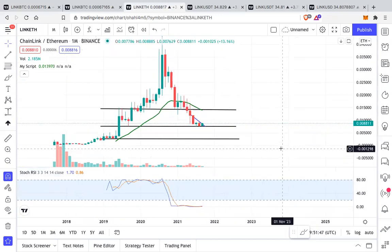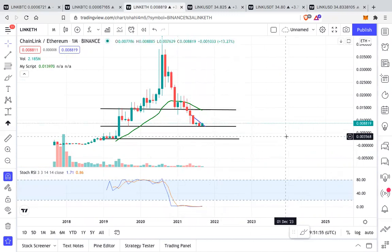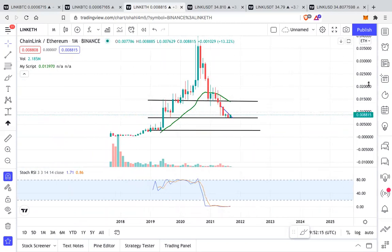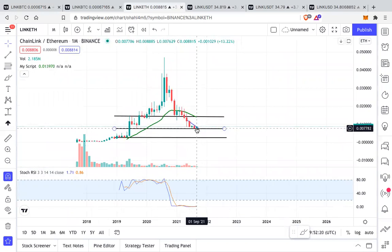But that also means that this is the time where whales accumulate, where people always wish to buy the bottom. Then this is one of the best bottoms you can buy in Link. As we saw that this is the previous support, and we have not retested this since 2 years. So coming back to these prices, it's like buying Link in 2019. And if you think that this is going to be forever downtrending, then you are wrong. It will bounce back, and it will bounce back harder, in my opinion.